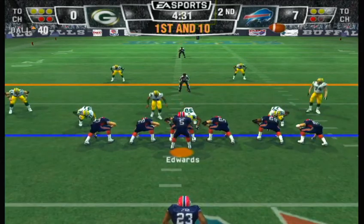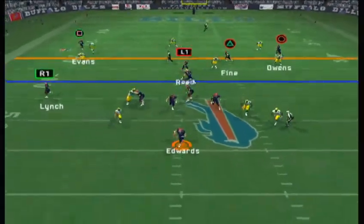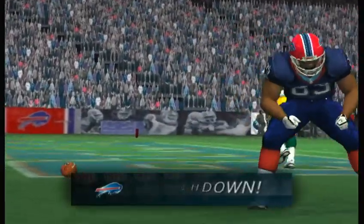The Green Bay Packers line up with a nickelback. He looks to throw on first down. He's laying it out there. Rifles it in there. Complete. Touchdown, Bills.